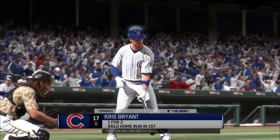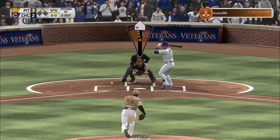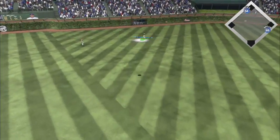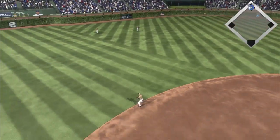Ready for another chance? Chris Bryant. He comes in 1 for 2 with that home run he hit earlier. This is hit high in the air out toward left center. Marte is under it, and he hauls it in for the first out of the inning.